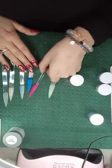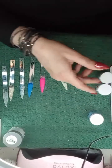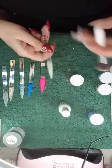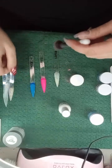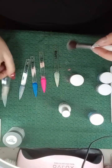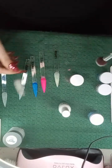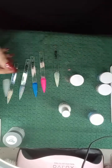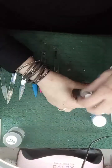TV's messing up. These are wet, but if I activate them, we should be good. All right, so now let's just brush these glitter dips off. I'm not going to encapsulate them because I don't encapsulate my swatches. A lot of times I'll just put a gel top coat over them and cure them. But today we'll activate and top coat them with dip liquids.